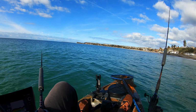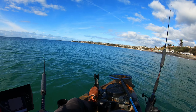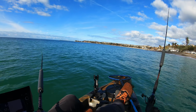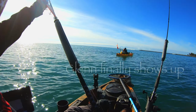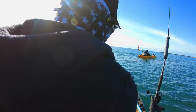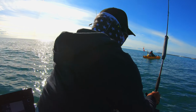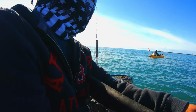By now it was getting close to 9:30 in the morning and I didn't hook up into any halibut on the troll, so here I'm heading back north towards Doheny Beach. I only caught 3 so far. No halibut. I don't know where all this salad came from.